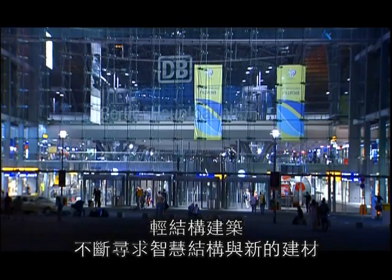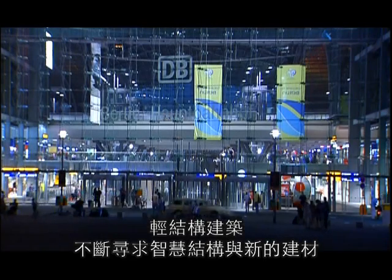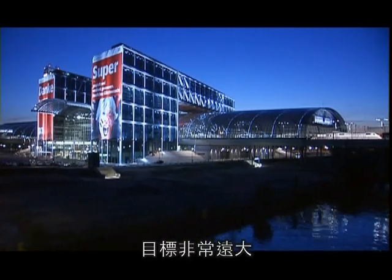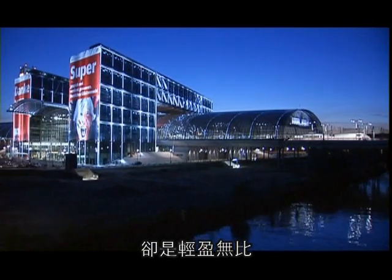Lightweight construction, a constant search for intelligent structures and new materials. Responsible architecture for the future, very far, very high, but seemingly weightless.